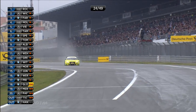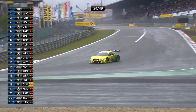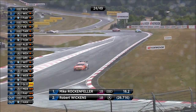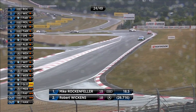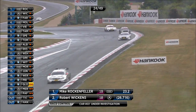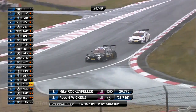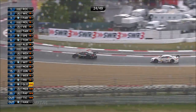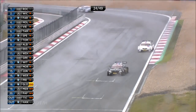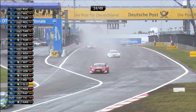The Schaeffler company who back it. Car prepared just the other side of the road from the pits here. Well, a kilometre down the road in the industrial estate there. Car 22 under investigation, Timo Glock. I'm sure he can't be under investigation for twitching, which is what he was doing on those slicks. I think something to do with the blue flag.